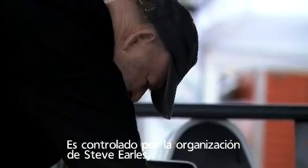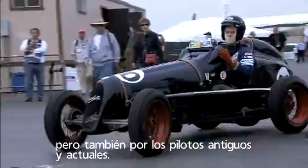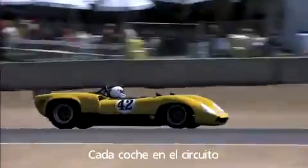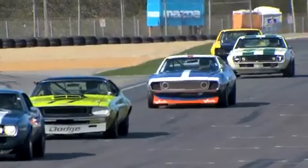That's very important, and it's policed by Steve Earle's organization, but also it's policed by the drivers and racers themselves. In other words, there are no losers out here. Each and every race car on the track today has a pedigree as long as the front straight. However, not all cars this weekend are to be handled with care.